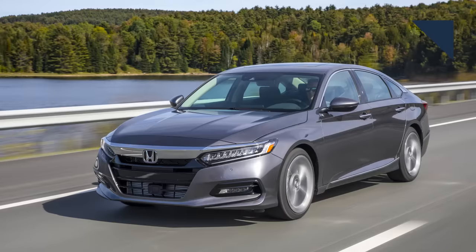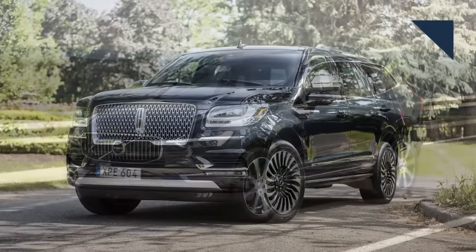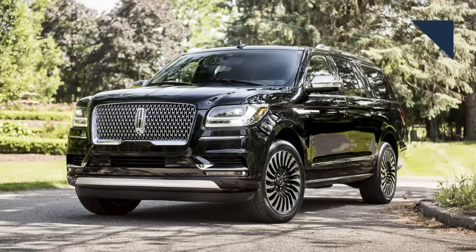Drum roll, please. On the car side, Honda Accord. It beat out the Toyota Camry and the Kia Stinger. On the utility side, the Volvo XC60 beat out the Stelvio and the Honda Odyssey. And then on the truck side, the Lincoln Navigator beat out the Expedition and beat out the Colorado ZR2. So if you had those as your picks, pat yourself on the back.